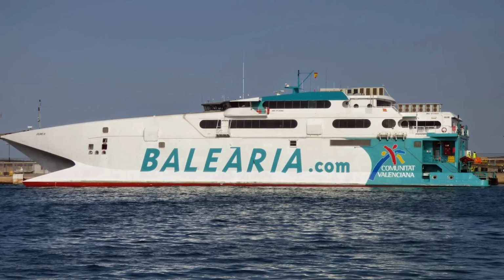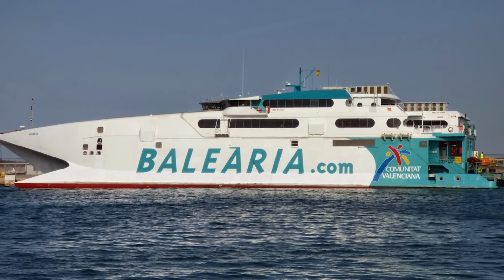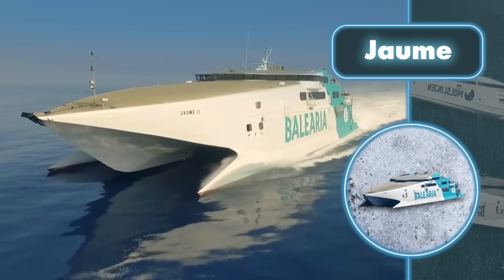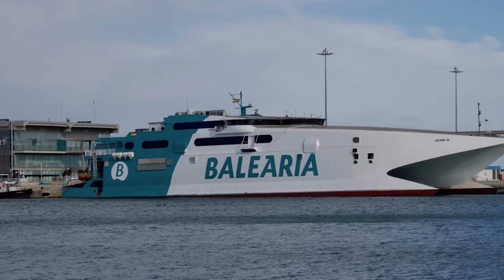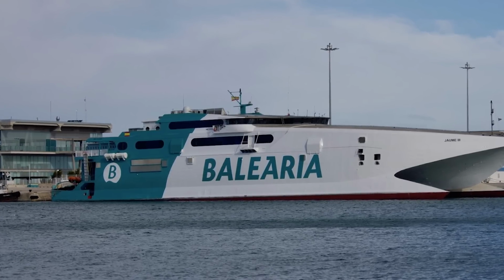Thanks to robust engines in this setup, they can hit some pretty high speeds despite their massive size. They manage a steady cruising pace at around 43 miles per hour with a top speed of 50 miles per hour. These massive catamarans can transport up to 655 passengers and 144 items while sailing at this speed, making them perfect for tourism.